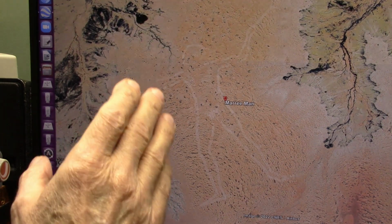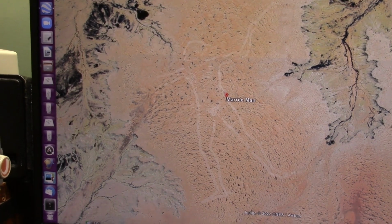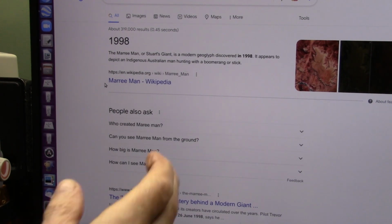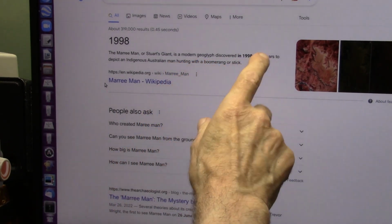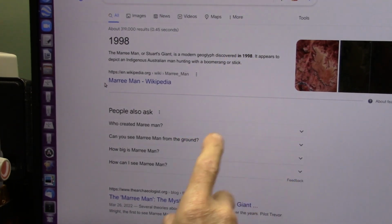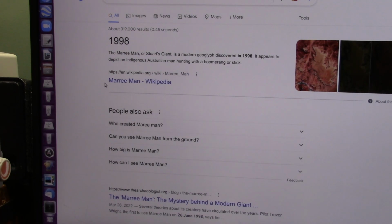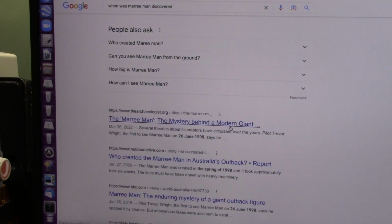Now, they have, this just got discovered, hold on a second. Okay, they claim that this is a modern geoglyph that was discovered in 1998. Well, I disagree with that. Now, they say the Marree Man, the mystery behind a modern giant.